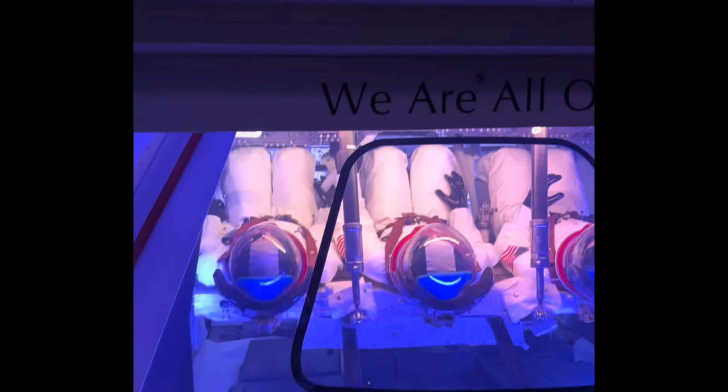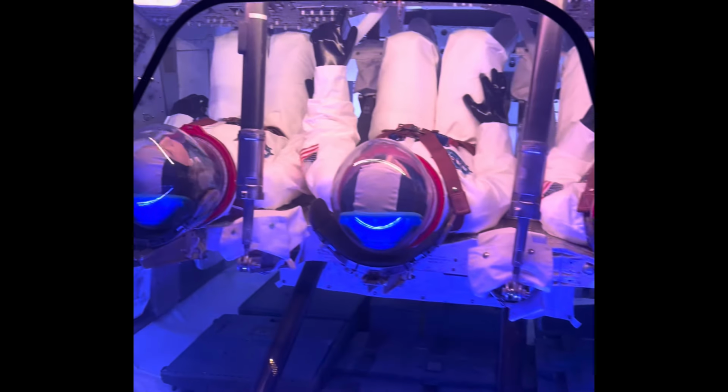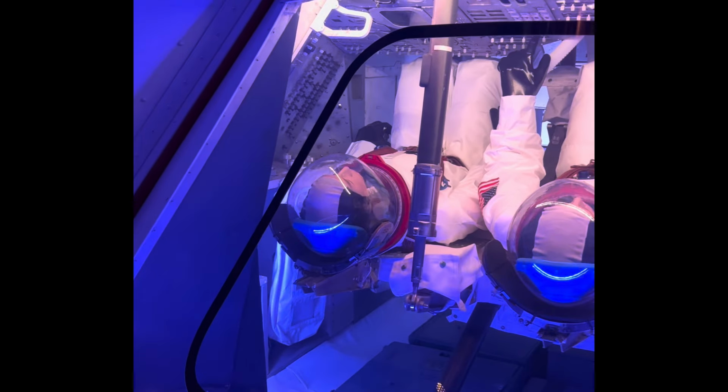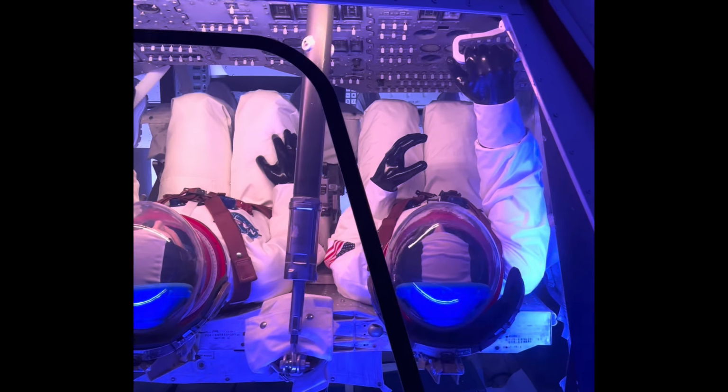And this is the module of Apollo 1. These are the three men. Do you understand who this is? Yeah. These are three men. This is how it would have been. Sad.